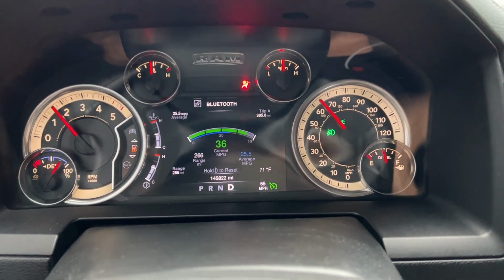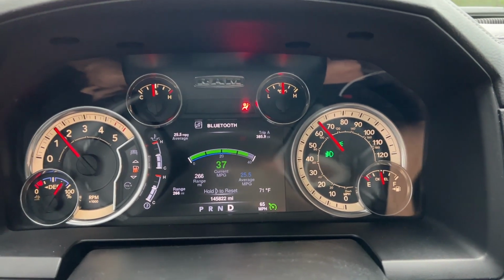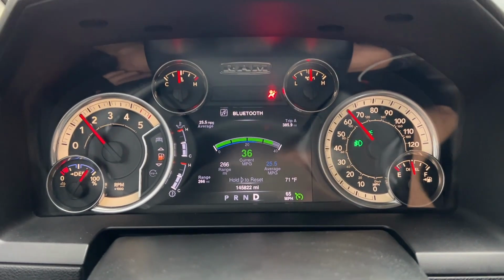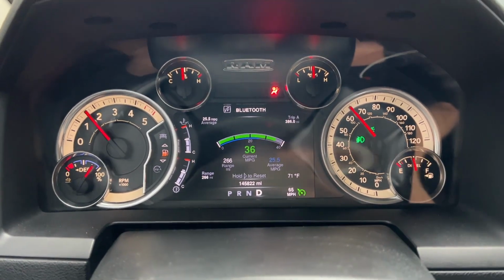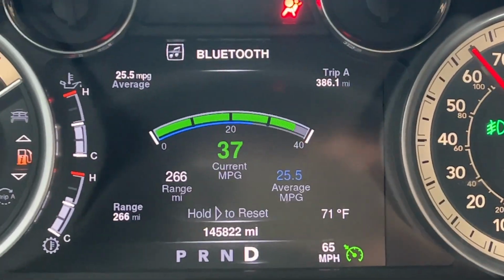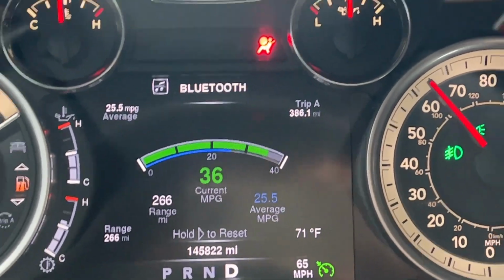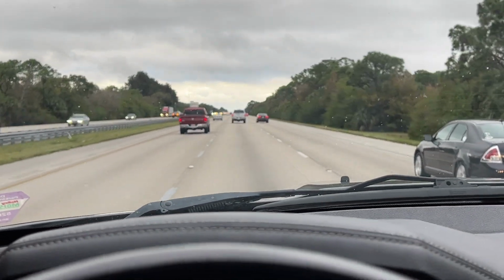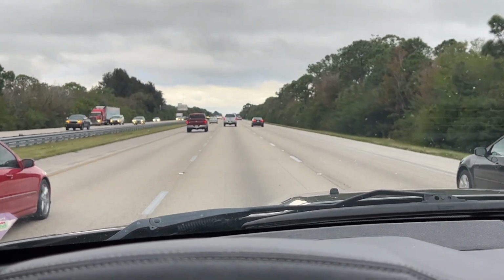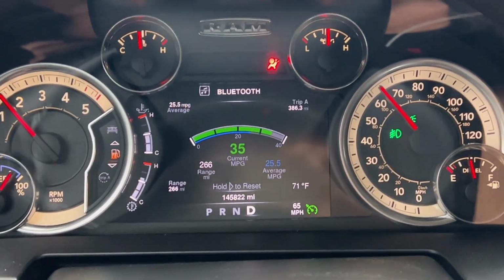So here's a more realistic speed. We got 65 miles per hour. I did actually, on some back roads for a while, there was a section where I did about 55, and it seemed to want to sit around 27, 28 miles per gallon, maintaining 55. But here's an example for you guys: 65 miles per hour set on cruise, and it's showing about 36. Again, it looks like pretty flat road to me, but I'll try to give you guys as fair of a comparison as possible here.